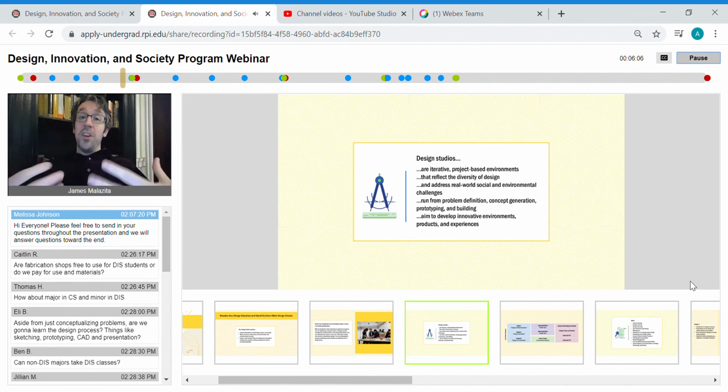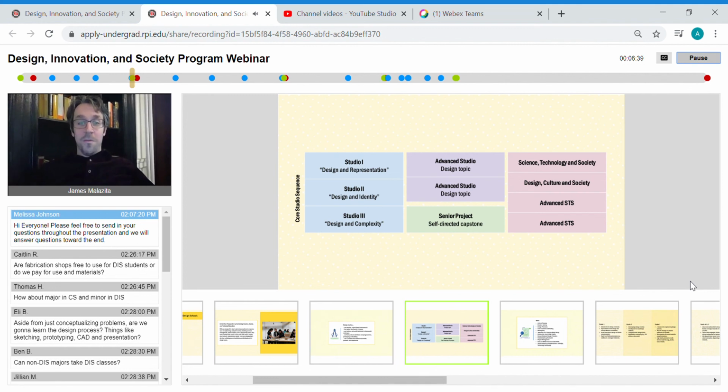And as you're increasing your abilities and capacities in problem definition and in social scientific thinking, you're also increasing your capacities in prototyping, building, and hands-on development. And all design studios aim to develop innovative environments, products, and experiences. So how can we really think about design not just as a skill set for developing specific types of technologies or products, but really as a broader sense of how do we use specific methodologies and specific thought styles in order to address the larger problems that our world faces.